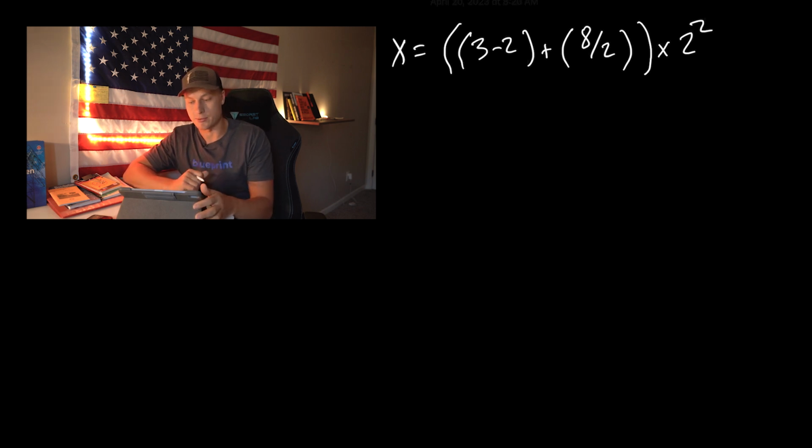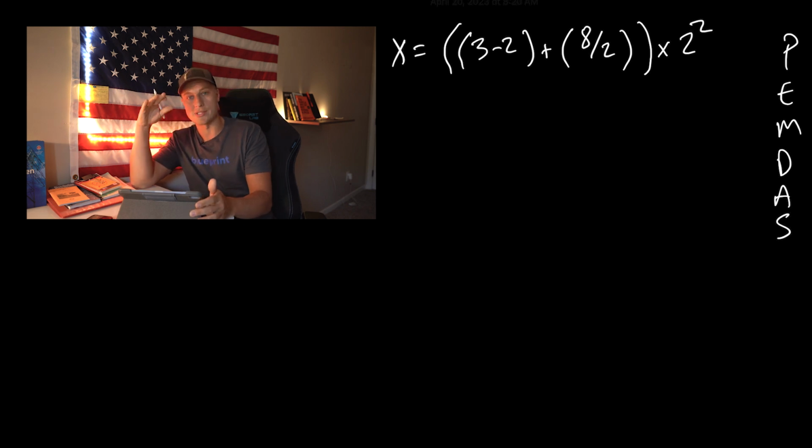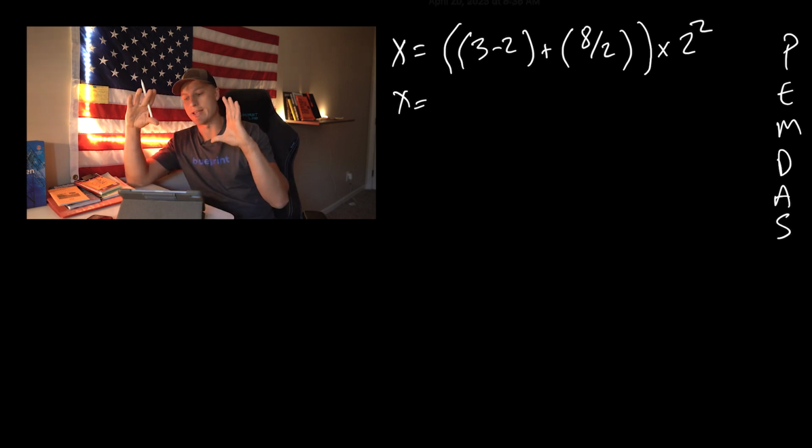So now we have x equals parentheses, parentheses, 3 minus 2, parentheses, plus parentheses, 8 divided by 2, parentheses, parentheses, times 2 squared. Now there's a lot going on here. Well, let's draw PEMDAS over here. So where do we start? Parentheses, right? So x equals, we do everything inside. So as you can see here, there are parentheses inside parentheses. So you always start in the middle and you work your way out.